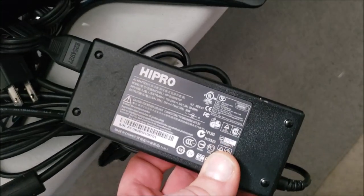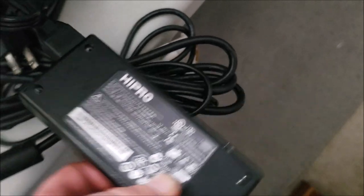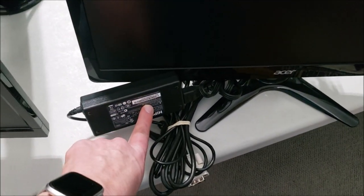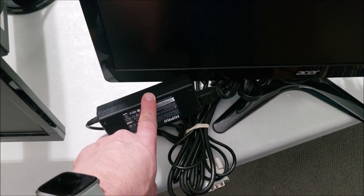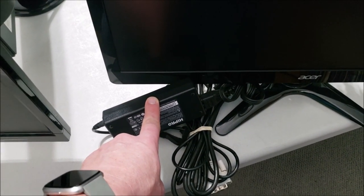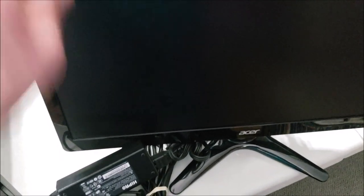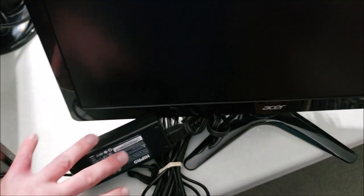It's a HP. It's actually from a laptop, but it works just fine with this. It's 19 volts. The wattage is a little bit higher. It's 4.14 amps, but this only requires 1.25, but that's okay. It's not going to hurt it. It'll just pretty much take what it needs.